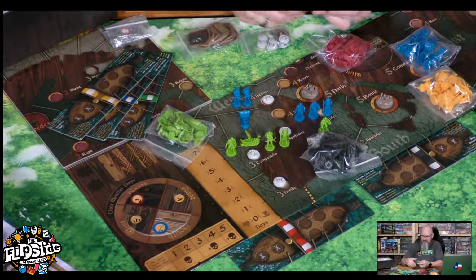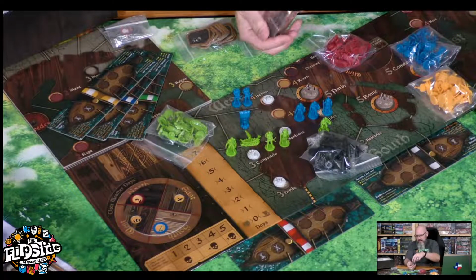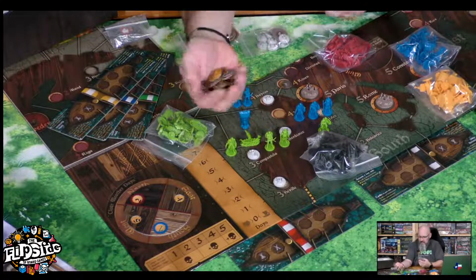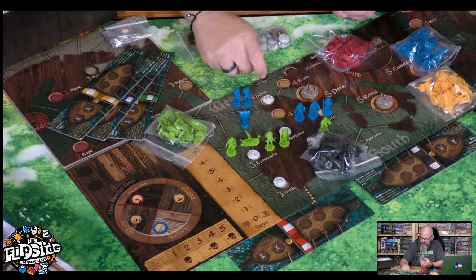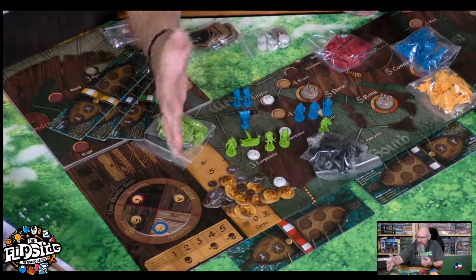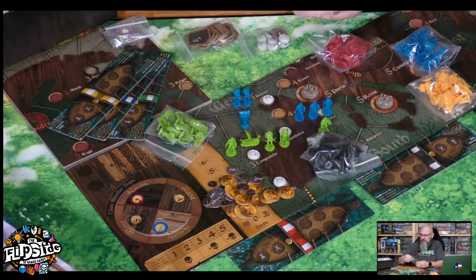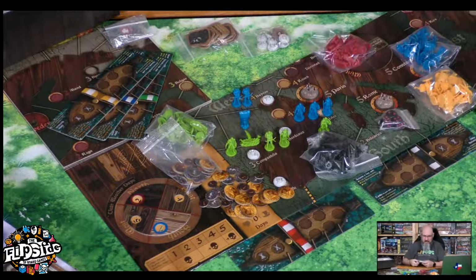This game could definitely use some blinged out metal tokens, because these are the cardboard money tokens that come with the base game, so it could definitely use some blinging factor, but that's another thing that comes there as well. And then, of course, you did have some dice for rolling different things.